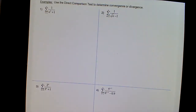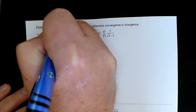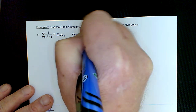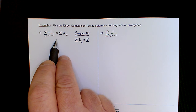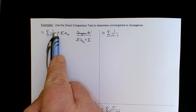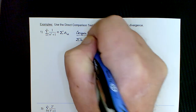And here we are given the sum as n goes from 1 to infinity of 1 over n squared plus 1. We say that that's going to be the given series, the sum of the a sub n. So you always start out this way, and then you're going to compare it to what we're going to call the sum of the b sub n. Remember, it's either going to be a p series or a geometric series. And if we took away that little plus 1 that's in the denominator, and we just look at 1 over n squared, that is a p series. So that's going to be our comparison series.